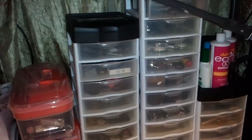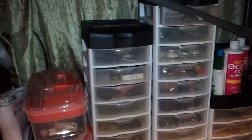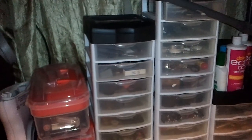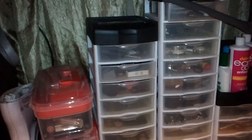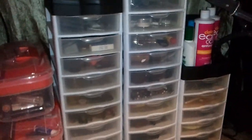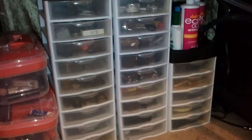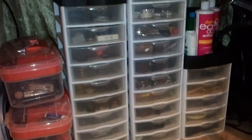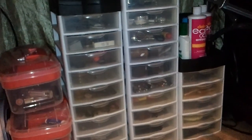These containers are pretty much not matching, and I did that because I like the flip top lids on the black ones, so I just replaced the flat ones, so that way if I need to put something in there I can. But these are the older containers that I had, and I just put them at the bottom. Eventually I'm going to swap them out if I can find more of those black ones, and just make it all black down at the bottom.